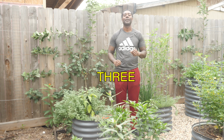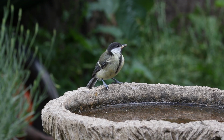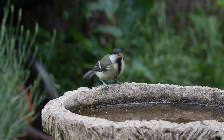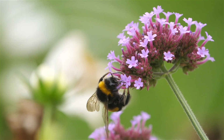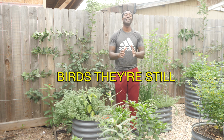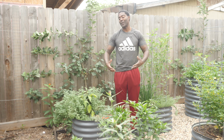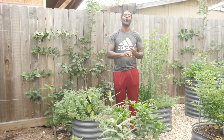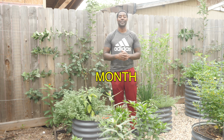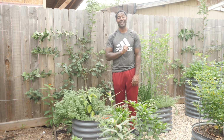Number 3, make sure your bird feeders and your bird baths are full at all times. Look, man, it's not just hot for us, it's hot for the pollinators and the birds as well. And the birds, they're still continuing their spring migration. So we want to make sure that we are helping out our garden friends by making sure they have food and water available throughout the month. That reminds me, I need to fill my bird feeders today.